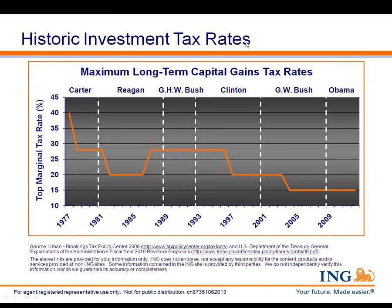Let's talk about the long-term capital gains rates. Right now, they are delinked from ordinary income taxes. That's a very attractive thing when you are able to hold an investment, a mutual fund, a house, a piece of property, something for more than a year. You only pay 15% taxes. So you have the ability to do some real good tax planning. But again, it's historically pretty darn low.